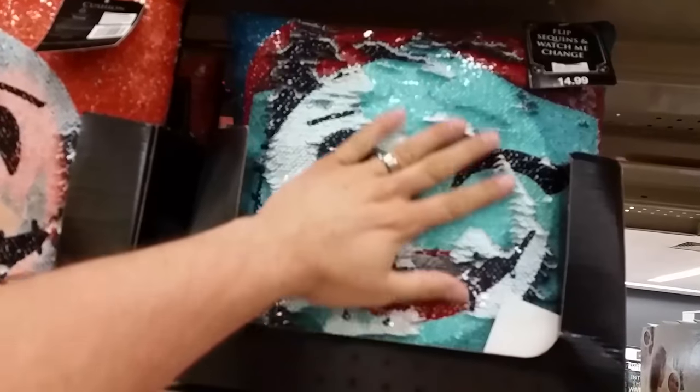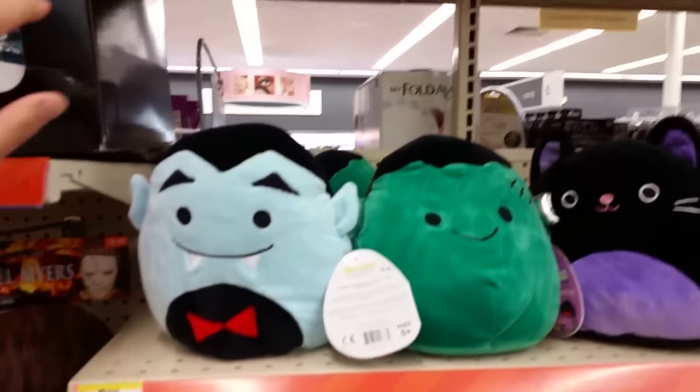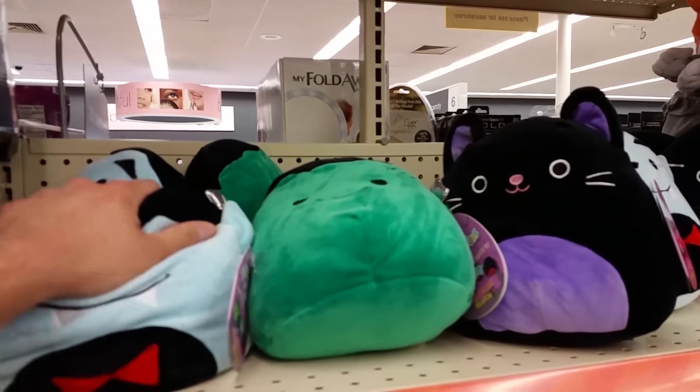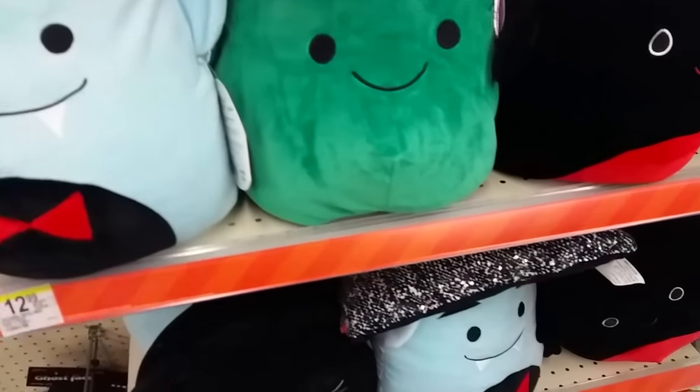They have the Sally and the Jack, which, I don't know, what's that? Oh, yeah. Which one did you get? You got this one, right? These two. Oh, you got them both. These are the squishiest squish things I've seen. Yeah, they have others that are squishy, but these are squishier than those. I don't know.